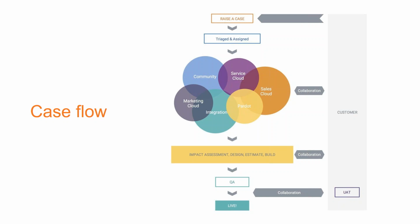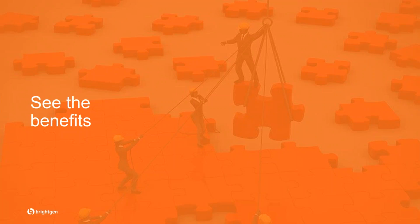But as it quite rightly says, that collaboration between ourselves and yourselves is right through the piece, through impact assessment, through the QA, and finally at user testing and go live. It's all about that collaboration and that partnership between us as the service provider and yourselves as the customer. So I'll hand back to Clive to give you a little summary.